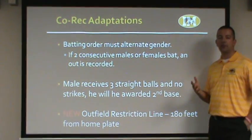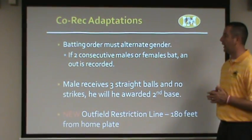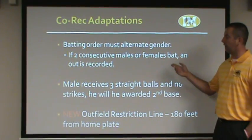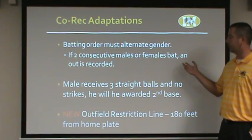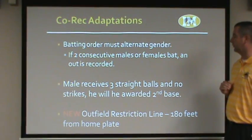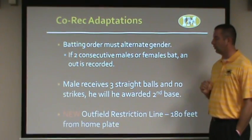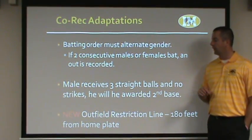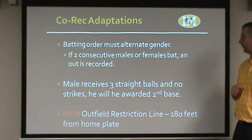A couple adaptations for the co-rec game that we'll be playing is you must alternate your gender in your batting order, male and female. If you don't have equal numbers, you're going to have either 2 consecutive males or 2 consecutive females in your lineup. And if that's the case, an out will be recorded in between those 2 consecutive males or females. If you're a male and you receive 3 straight balls and no strikes, you automatically will be walked to second base instead of first base. This is so that pitchers can't pitch around the males and just pitch to the females.